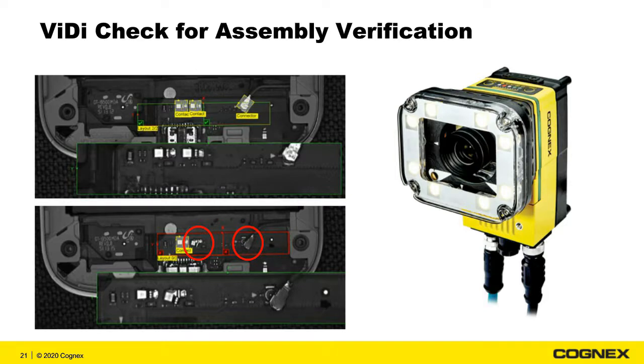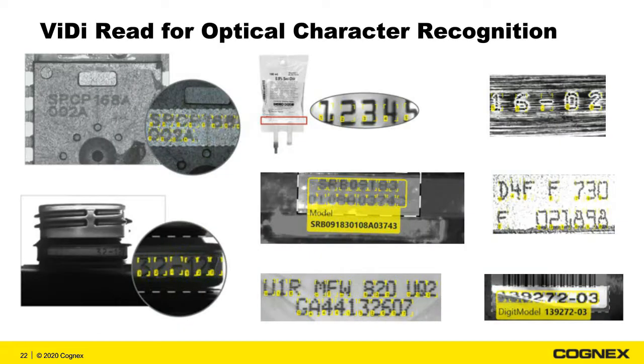The last application I will review is VidiRead, which deciphers badly deformed, skewed, and poorly etched codes using optical character recognition. The tool comes with a pre-trained font library that speeds up labeling characters, but the real power is unleashed when it's trained on the specifics of a given application.